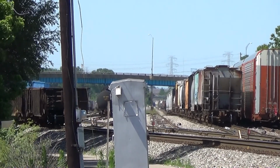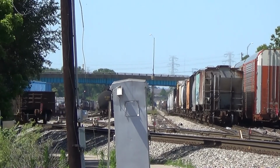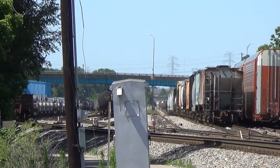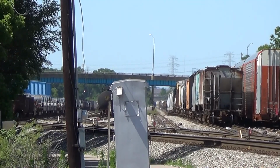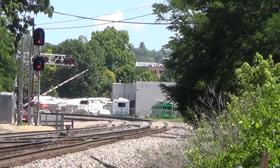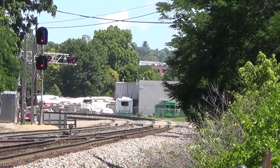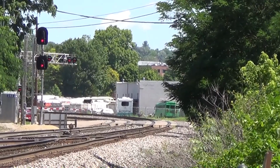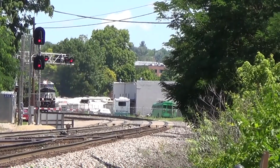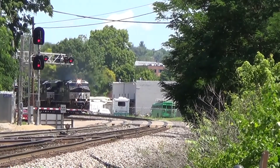As 39A's bottom end passed into Sharonville Yard, we would then wait it out for one more train. Our next train at this location was a westbound grain train, led by a Norfolk Southern ES44DC. Make note of the small American flag on the top of the nose of this locomotive.